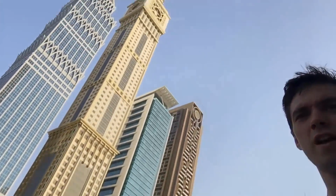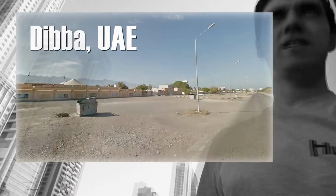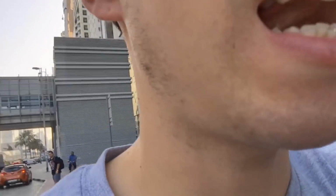So I'm here in Dibba, Fujairah, UAE, and not many people know this, but they've been doing a lot of development recently, and they're actually doing pretty well. Like, they got some skyscrapers, some buses, trams, everything. I'm just kidding. Obviously, I'm not in Dibba. Dibba looks like this. That's Dibba. This, ladies and gentlemen, is Dubai.